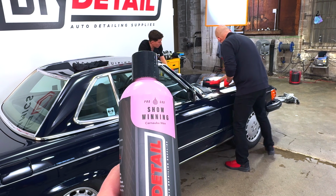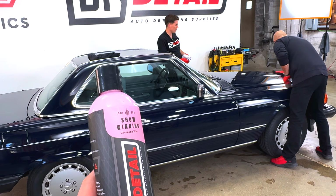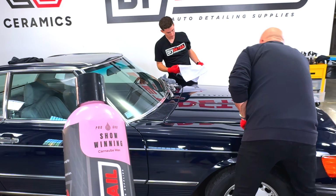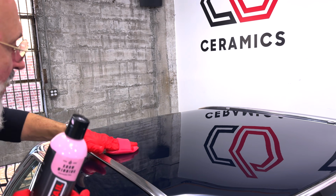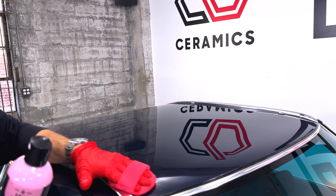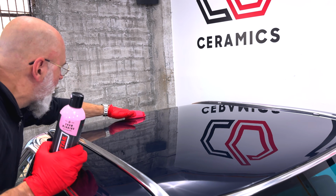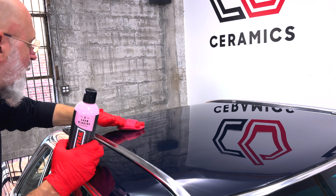Now, another thing that we've recently added to our line is our show-winning wax. A lot of people have been told over the years, never wax a coating. The reason you've been told not to wax a coating in the past is most waxes contain abrasives, and those abrasives will wear away your coating. So yes, it's going to damage your coating if you're using what's called a cleaner wax, or a wax with abrasives. Our wax has 0 abrasives in it, so you can wax it on top of your coating.